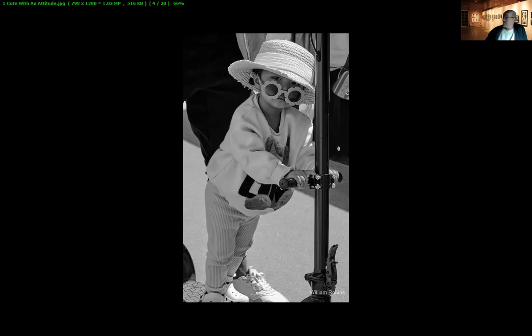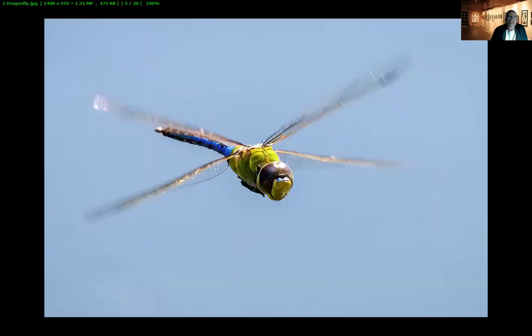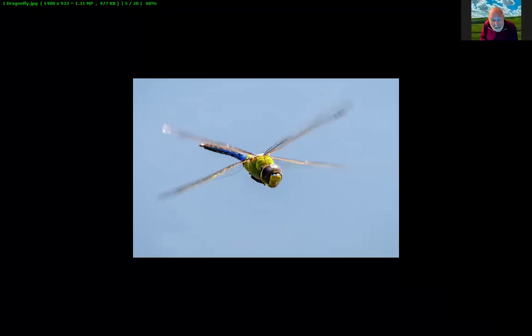And I'm going to move ahead to our next photo. Our next photo is titled Dragonfly. I can't figure out how to get this to move forward. It's beautiful. The blue and the lime green are just beautiful, right?